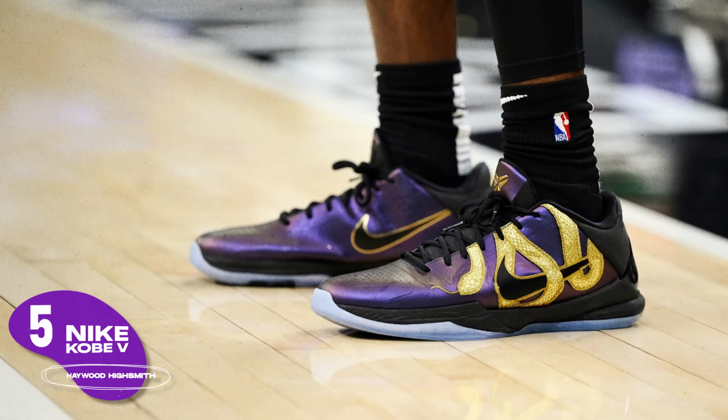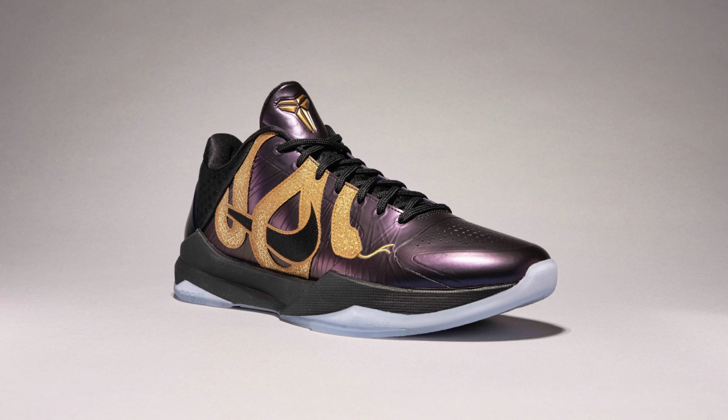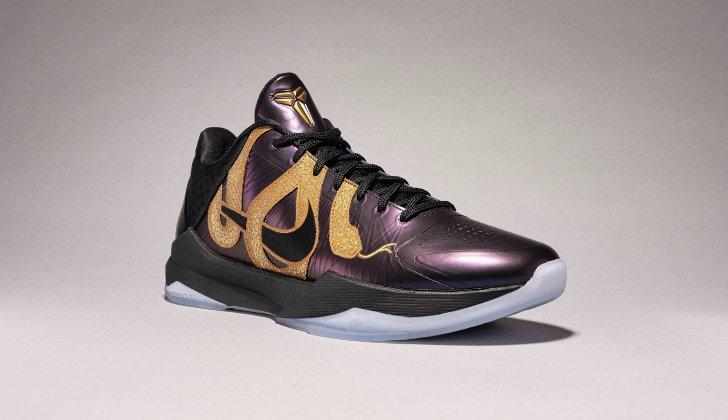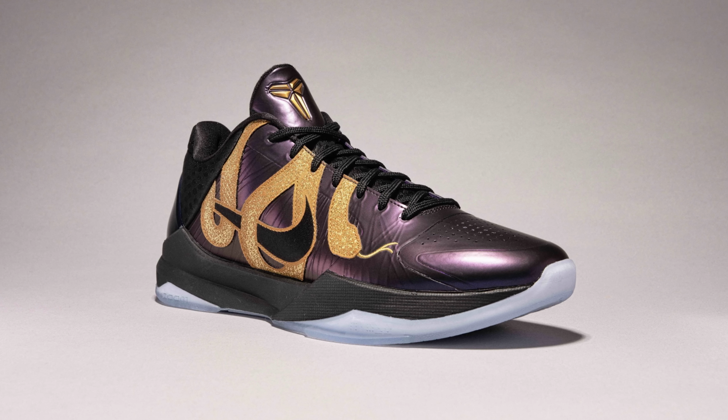Kicking off the top 5, we have Haywood Highsmith with the Nike Zoom Kobe 5. The Miami Heat forward rocks one of the best new Kobe colorways we've ever seen. These are the Year of the Mamba Kobe 5s, and they perfectly capture the Mamba mentality with a purple and gold color scheme that is accompanied by a gold snake stitched onto the upper.